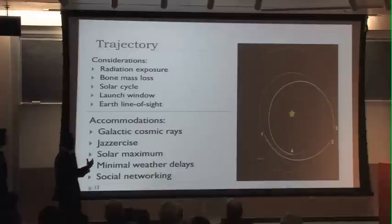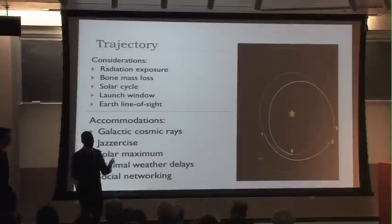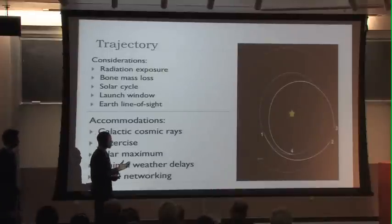Earth line of sight. That means in transit to and from Mars, you'll have access to the Earth. So you can text, Twitter, email, and keep in contact with all of your family and friends. So for this trip, you're going to need to leave your road and your world maps behind. You need a space map.